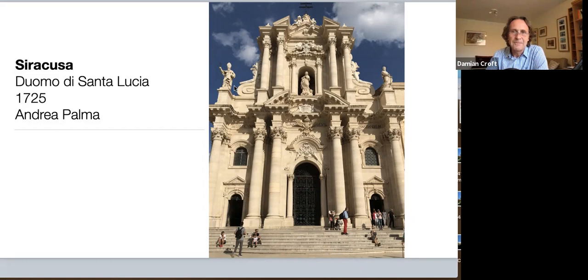This chap up on the left-hand side is Bishop Zosimo. He was a Byzantine bishop of Syracuse, archbishop, I should say. And this lady here, up on the right-hand side, is Saint Lucy, the dedicatee of the Cathedral of Syracuse. So I'm going to move on because there are quite a few examples here.